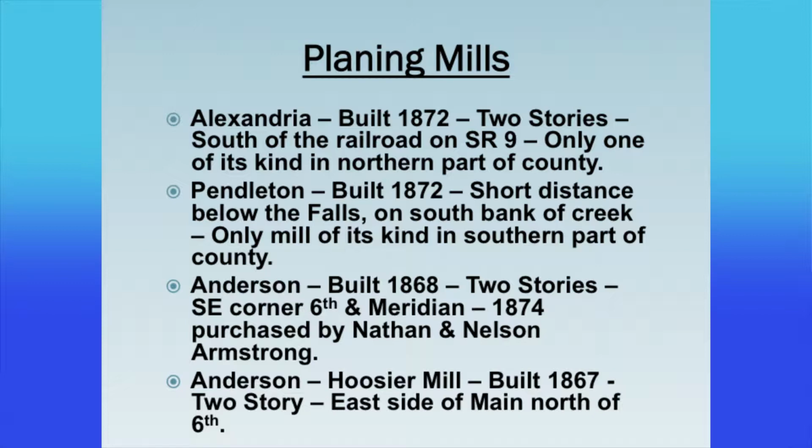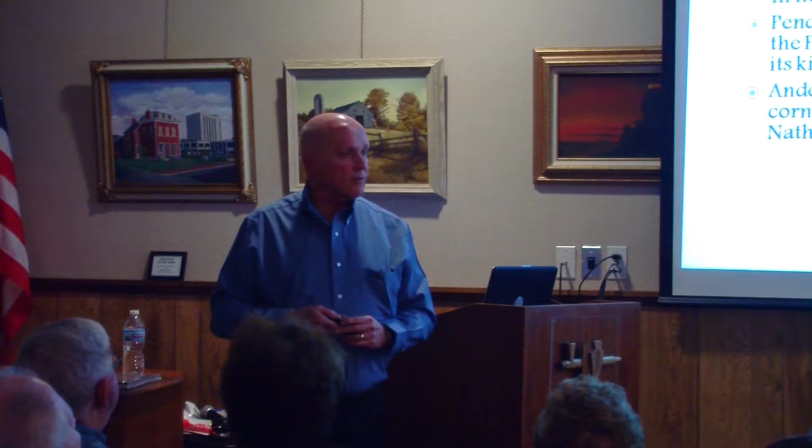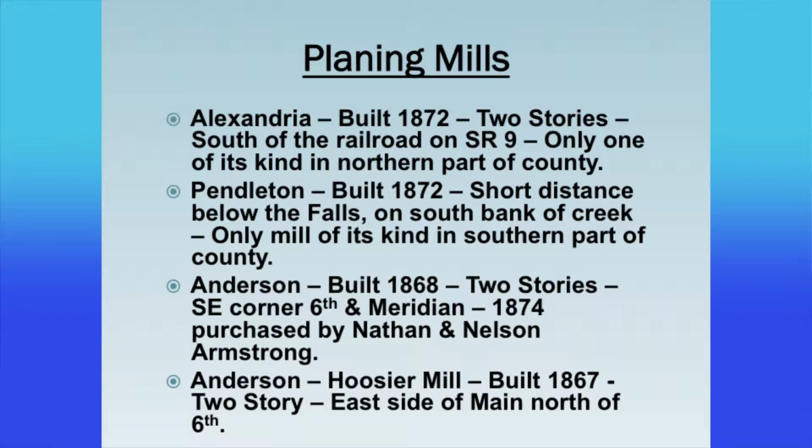Anderson, built 1868, two stories, southeast corner, 6th and Meridian, 1874, purchased by Nathan and Nelson Armstrong. If you go to 6th and Meridian today, to the apartments there, and there's a sign out in front, what's the name of those apartments? Armstrong Apartments. Anderson also had the Hoosier Mill, built 1867. It was a two-story on the east side of Main, north of 6th Street. A sawmill.